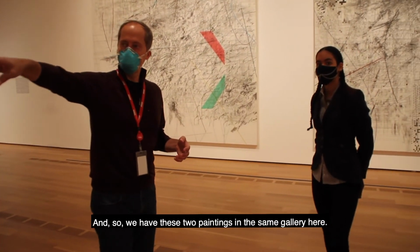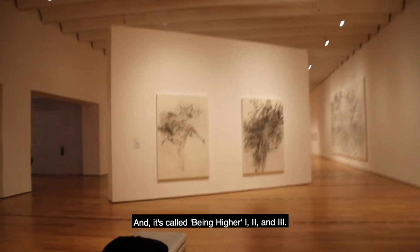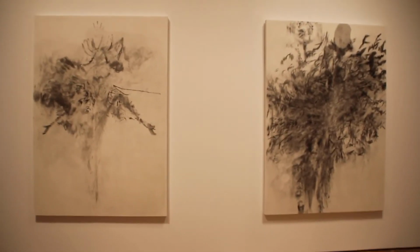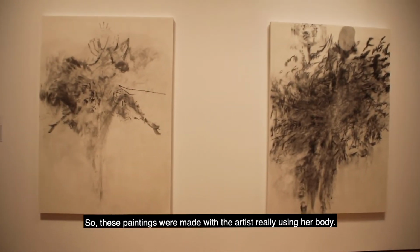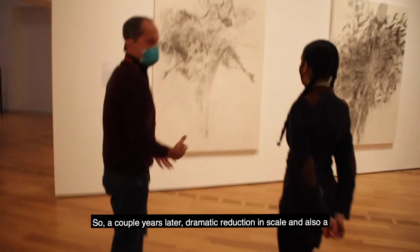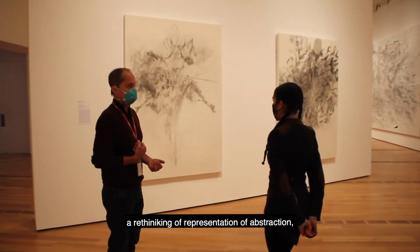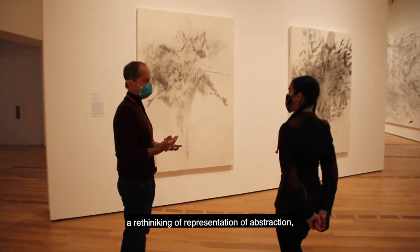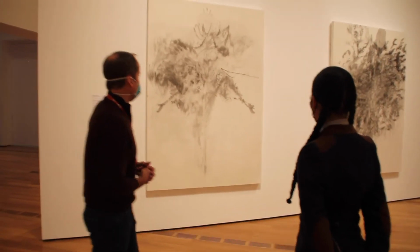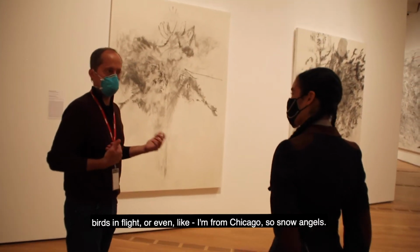And so we have these 2 paintings in the same gallery here, and they're called Being Higher, 1 and 2. These paintings were made with the artist really moving her body. These are 2011, so a couple of years later, a dramatic reduction in scale, and also a rethinking of representation and abstraction, and how they merge in the painting through the movement of the body and the scale of the body. I almost think of birds in flight, or even, I'm from Chicago, so snow angels.